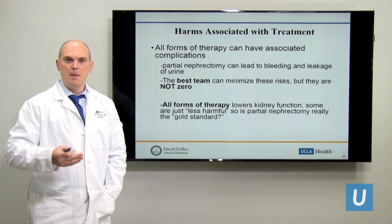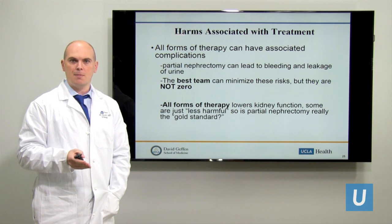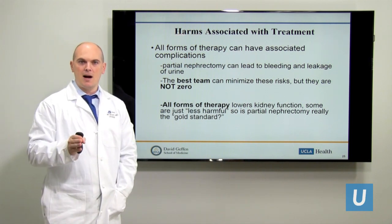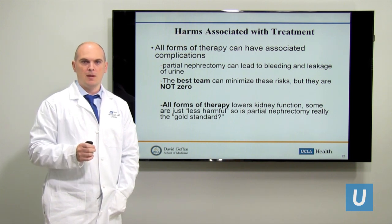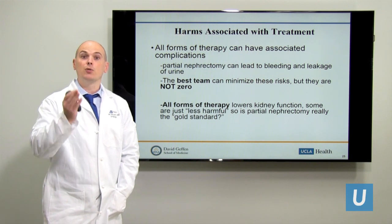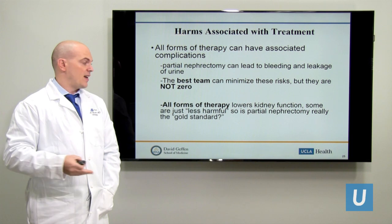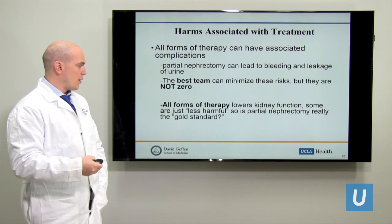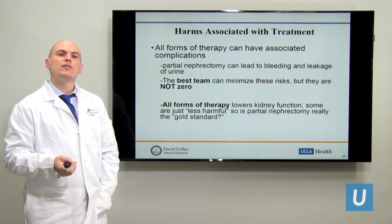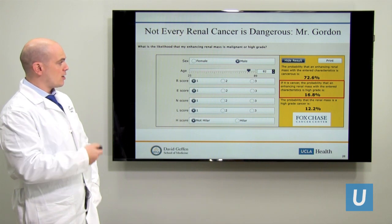I love operating. But in everybody's hands, no matter how good you are, patients can have medical complications, and we also can have surgical complications. These can be minimized with a very good surgical team. But one way to avoid those complications is to avoid treatment altogether if you can. All forms of therapy in the kidney can lower kidney function. Some are potentially less harmful than a radical nephrectomy, but I'd argue that partial nephrectomy really is not the gold standard.